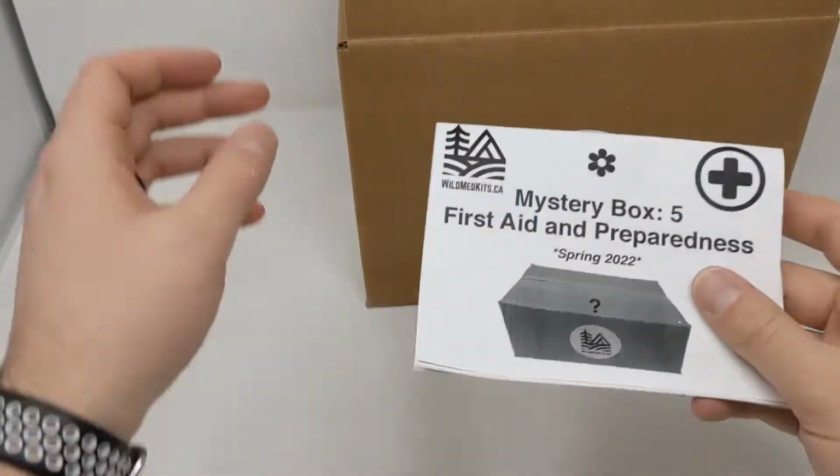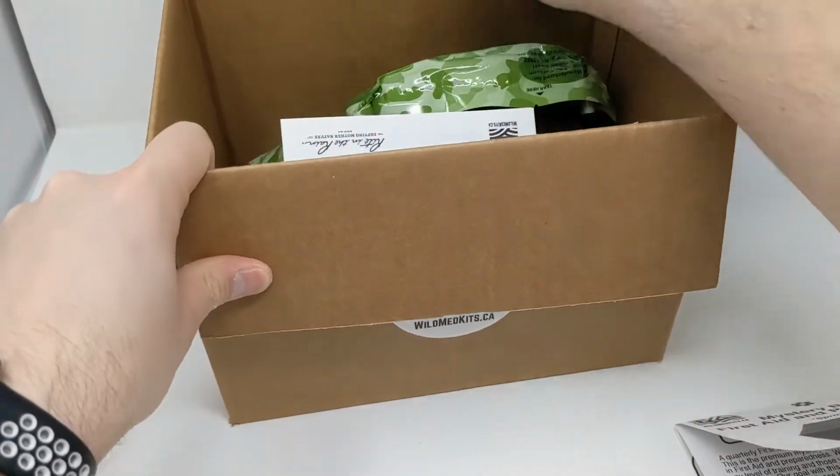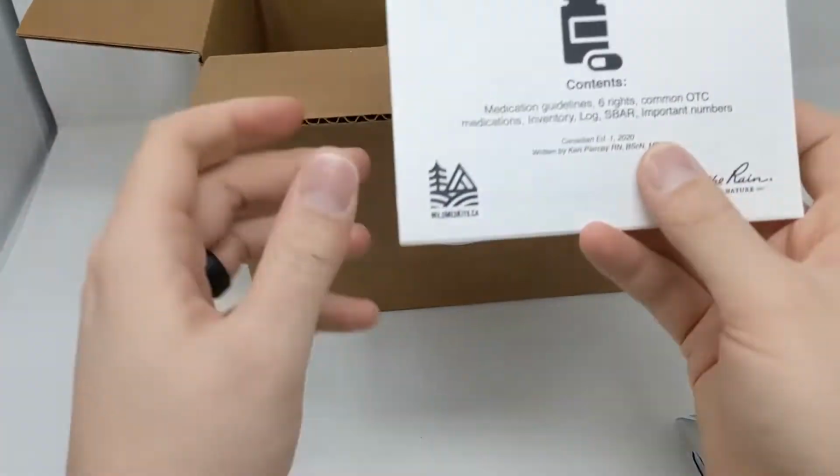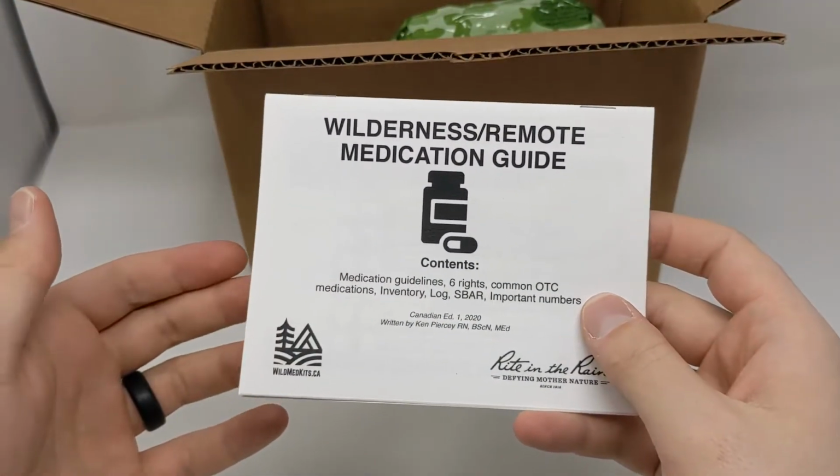So let's go through the items that are coming in this quarter. So here's our box here. First thing we got is our Wilderness and Remote Medication Guide. Now this can be used in the home as well.